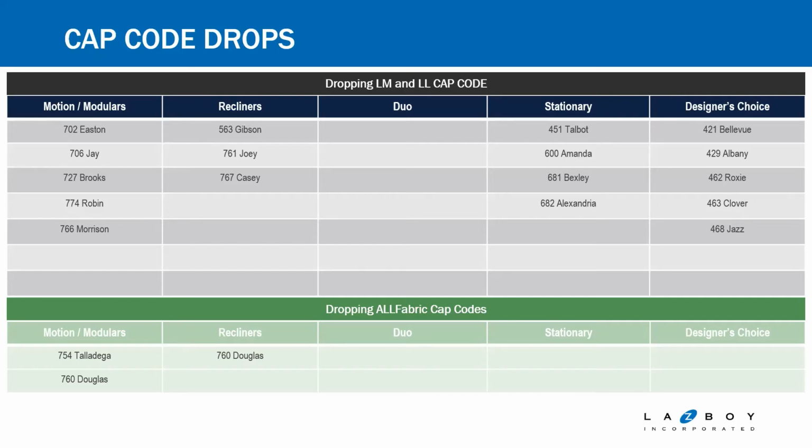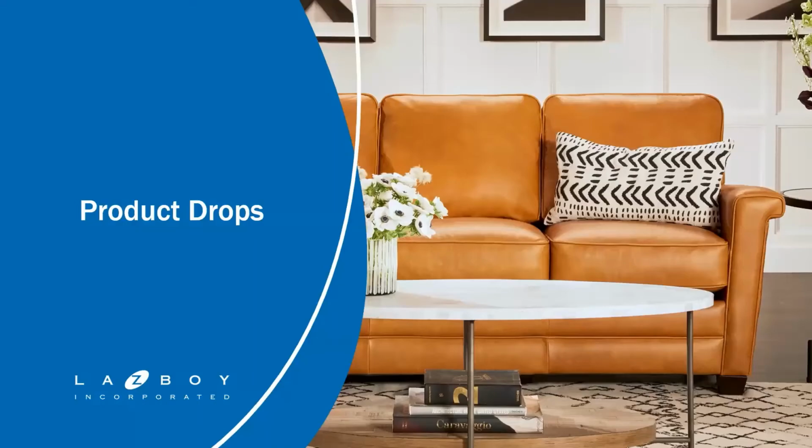Again, no changes for duo. And then stationary, you've got the Talbot, Amanda, Bexley, and Alexandria that will no longer take leather. And then designer's choice, they're dropping the leather cap codes for Bellevue, Albany, Roxy, Clover, and Jazz. And then we do have a couple groups that they're actually dropping the fabric cap codes on. So Talladega and Douglas, the Sofa Love, Love with Console are going to be leather only going forward after the middle of June. And then the Douglas recliner as well as part of that.